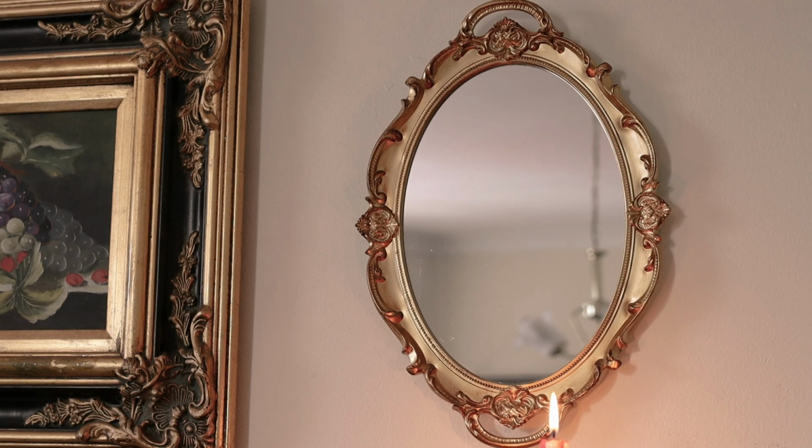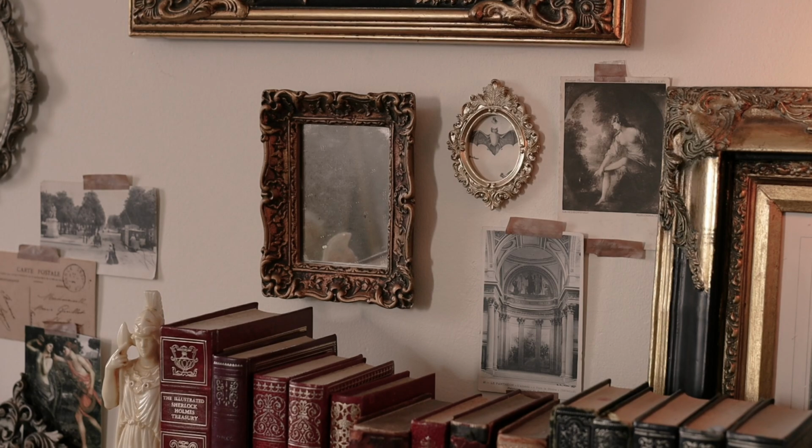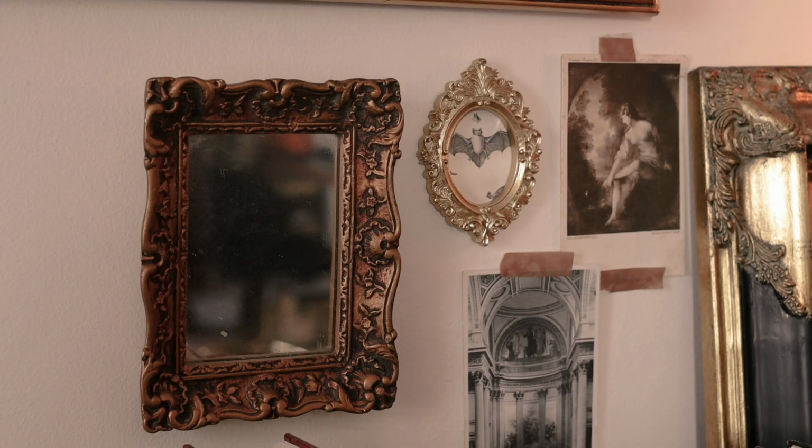Next to this I have a mirror which is also thrifted, but I believe it's new as I've seen it online a few times. This little mirror is very scratched as it seems to be very old. I don't really mind though, as I love the frame.